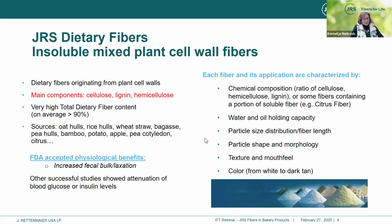According to FDA, the physiological benefit is increased fecal and bowel laxation. However, we have run studies that show that they also attenuate blood glucose and insulin levels, and there is also proof of slow fermentation in the colon.